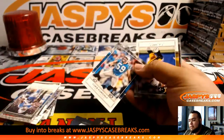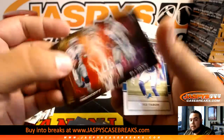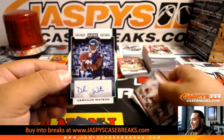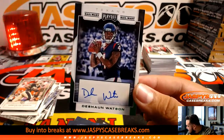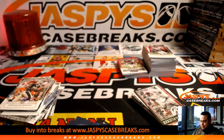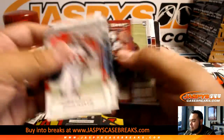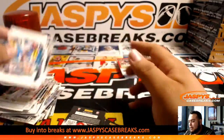Luke Kuechly, $2.99. $2.99, Dak Prescott, Zeke Elliott. Ooh, Deshaun Watson, nice. Houston Texans. Kenneth G with the Texans. Nice. That was not too shabby out of these mega box hits.